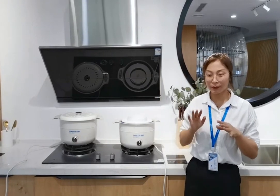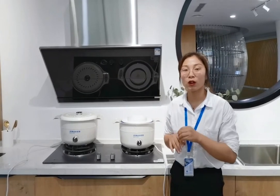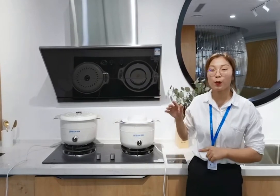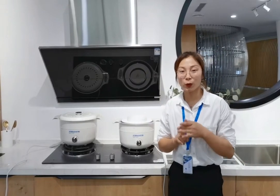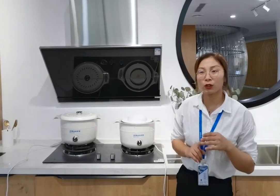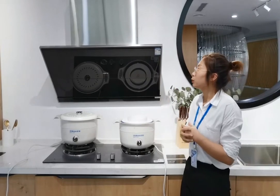These two rewards are twins in the design industry. If you have won these two rewards, it means that you are approved by the world. Here I want to tell you that Robam has won these two rewards, the German Red Dot award and the iF design award.